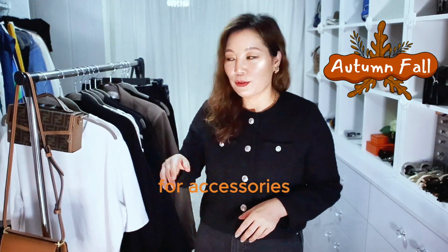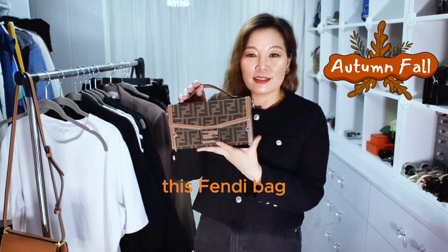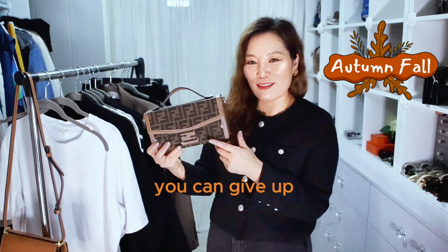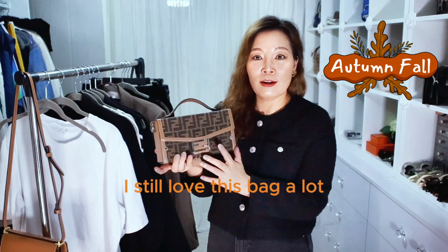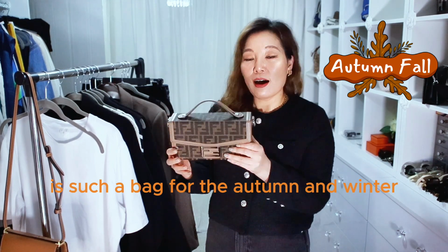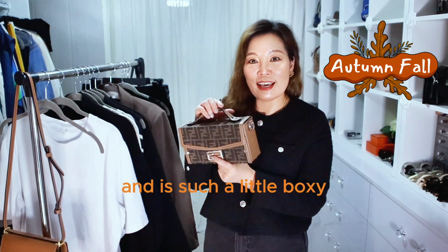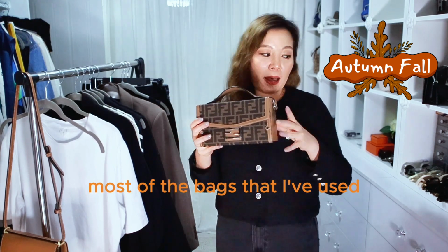For accessories, for most of the outfits I have used this Fendi bag, which you could see I've reviewed, and I'm going to insert that review video here so you can give it a little watch when you have some time. I still love this bag a lot because of the color palette. It's such a bag for the autumn and winter, although I have used it in the spring and over the summer quite a bit because it can hold quite a lot and it's such a little boxy bag. This is one of the most used bags that I've used.